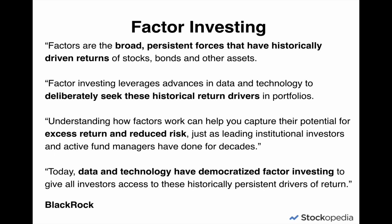So, a bit deeper into factor investing, these are some comments from BlackRock's website, and I wanted to read some of these out. This idea of factor investing is to focus on factors that are broad, persistent forces that have historically been the drivers of returns in not only stocks, but bonds and other assets. And our whole ranking system at Stockopedia is based on these factors that I'll be going into in a little bit more depth later. But factor investing really leverages advances in data and technology to seek out these historical return drivers in portfolios. And if you can understand how these factors work, it can help you capture the potential for excess return and reduce risk.